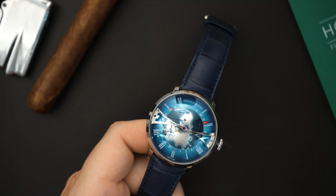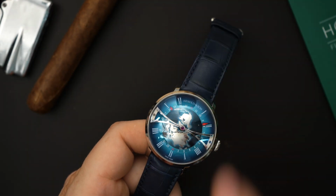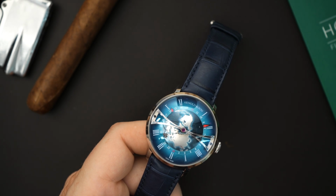Then you have a sapphire disc. That is a 24-hour ring. You have hands here. The hands are sort of hidden. There is a little red arrow for the minutes and a little red arrow for the hours. You can see those right there, and they are sort of transparent, which is kind of cool. However, they're just sort of tucked under or just peeking out of that globe.